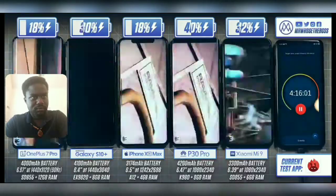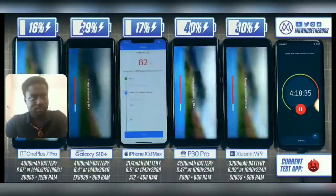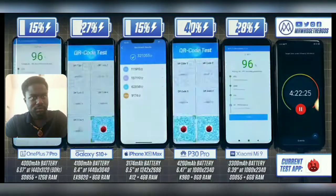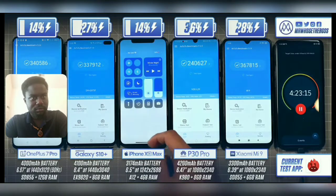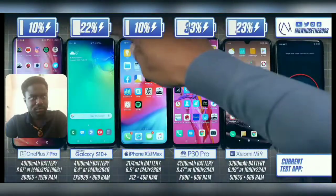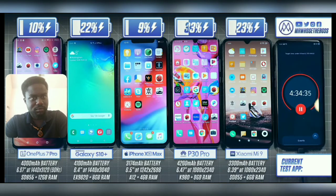And number 2, setting a display to a 90Hz refresh rate is going to have a further impact on top of that. And yeah, on the OnePlus 7 Pro, you can set your resolution to Full HD+. You can set the refresh rate to 60Hz, but then you're missing a big part of what this phone offers. Personal preference, though. If we take a look at battery percentages again, OnePlus is pretty neck and neck with Apple here. You've then got the S10 Plus and the Mi 9, which are also pretty close, and then the P30 Pro, which is kind of in a league of its own at this point.